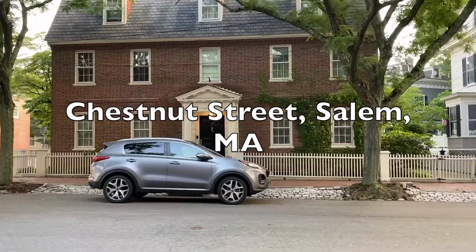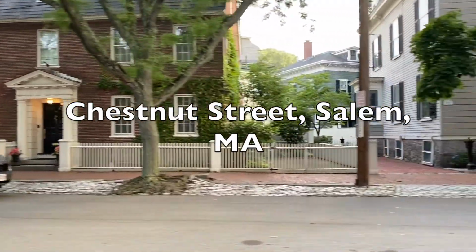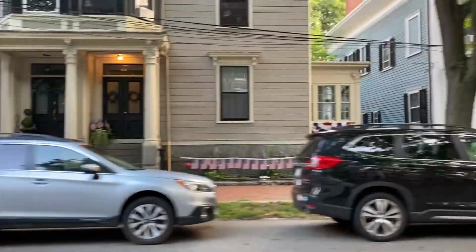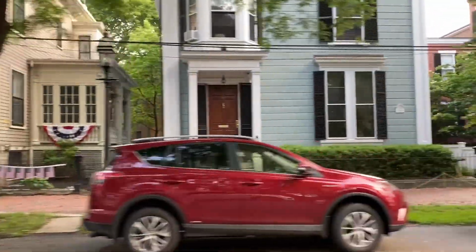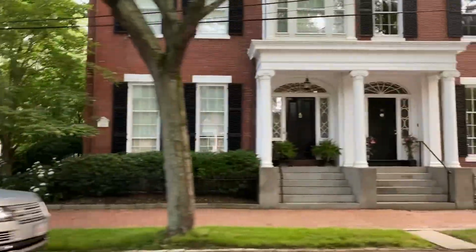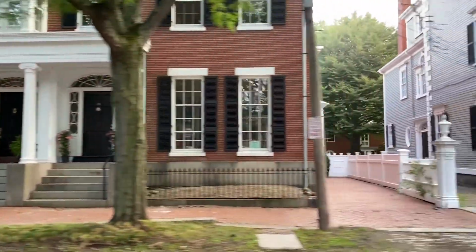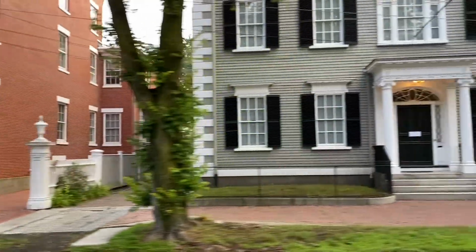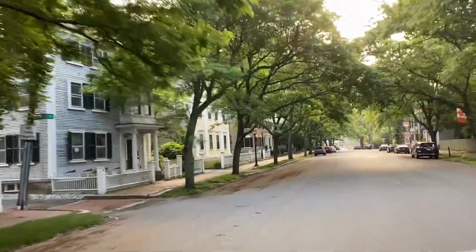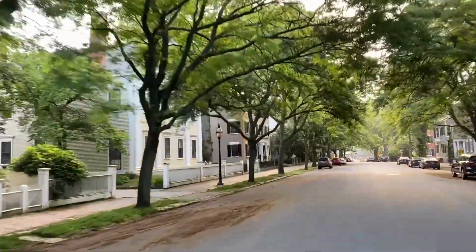It's very rare when I visit Salem that I don't drive down Chestnut Street. I either walk or drive, and it is a beautiful area to see a lot of the federal style homes in Salem. And it also shows the wealth that was made during the old China trade by merchants. Salem was very much known for being the harbor and the port to bring in products from all over the world.